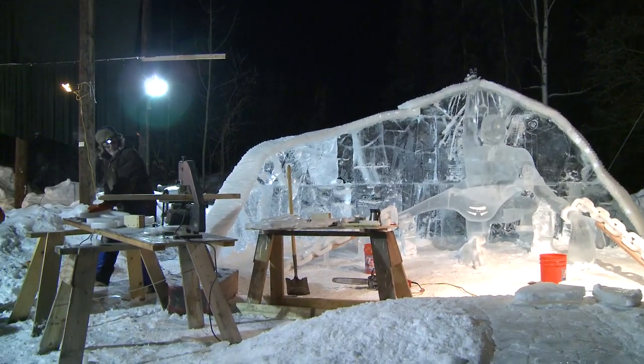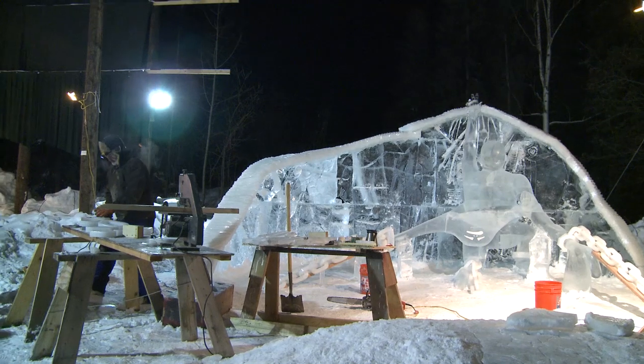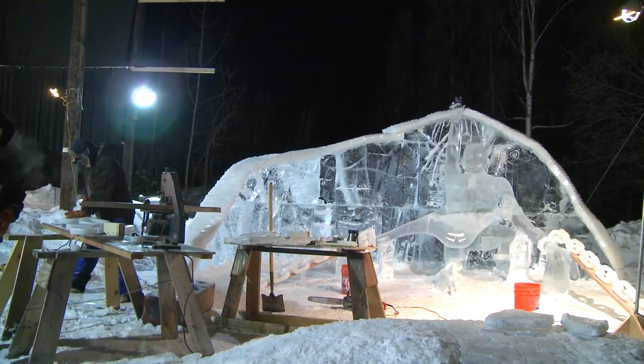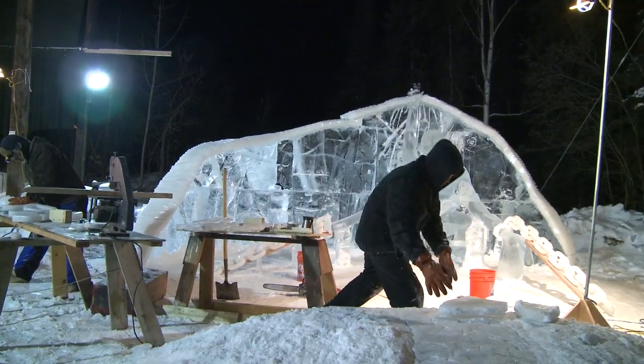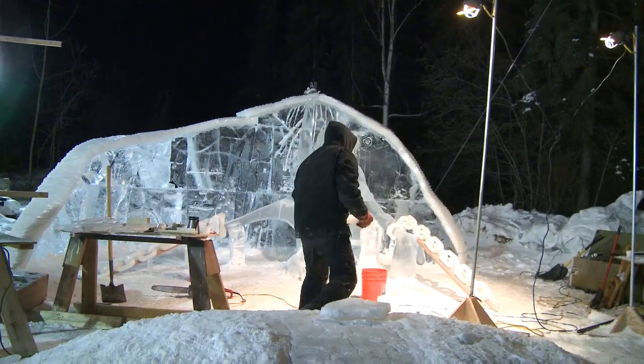We may get a chance to explore this piece a little more thoroughly later on after judging. James tends to hide little Easter eggs in his sculptures, so we'll go looking for them later.